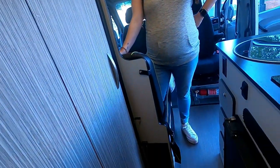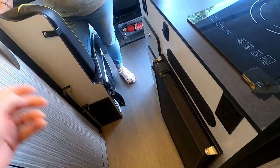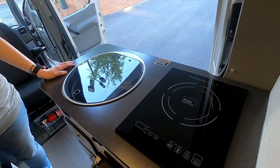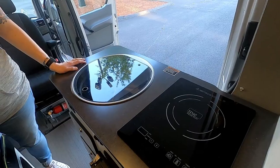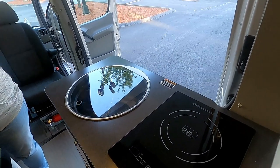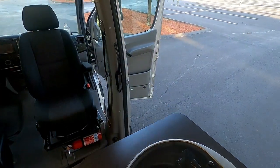There's power pretty much everywhere, both your USB plugs, and in turn there's actually 110 outlets, and everything in here runs off the solar. So the refrigerator runs off the solar power, or plugged in if you want to plug into shore power. The cooktop runs on the solar. You can realistically be off grid in this unit for a couple of weeks if you use your water correctly and manage your electricity without having to be plugged in anywhere, so you can be totally completely off grid.